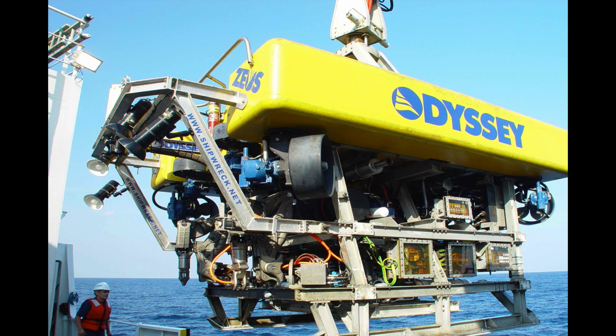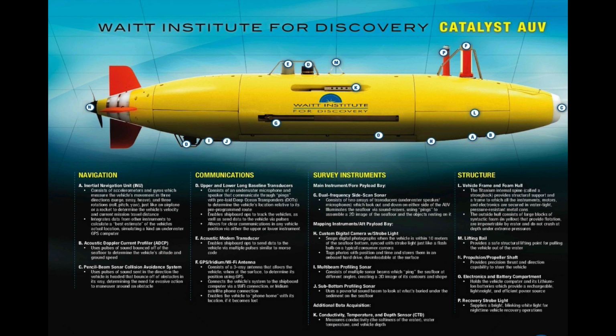And this also needs support vessels. Whereas all the other technology we're talking about, we can launch ourselves, from the dock, or from a boat, this is something that has to be craned in, let go, picked up. So a lot of support is necessary. Again, we mentioned the autonomous underwater vehicle. This would be an example of those.